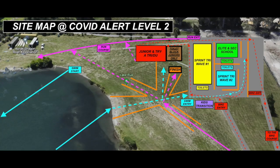Coming off the bike, you'll have the long run back to transition of around about 150 metres, and then if you follow this red line you will be entering the transition area at a slightly different road access coming in, and then you'll just need to navigate to your particular transition area. All the exit points for the run you'll see at the top of this image, so the top middle where the pink lines exit the transition area, and then you'll start running around the lake in an anti-clockwise direction.